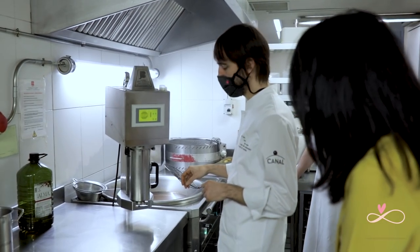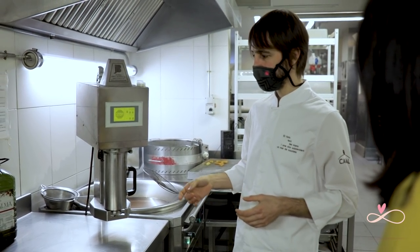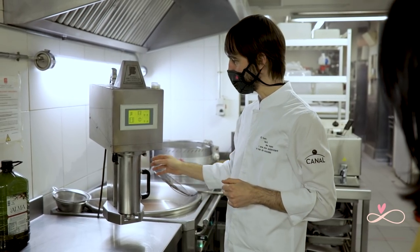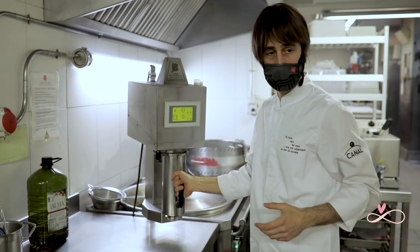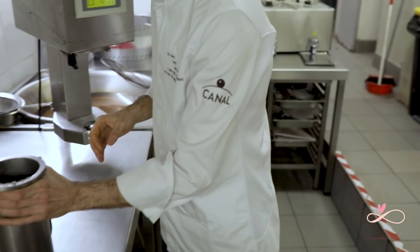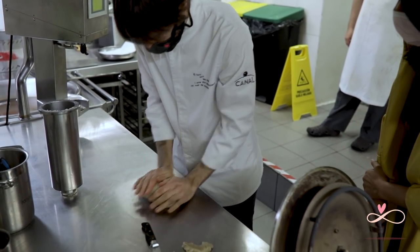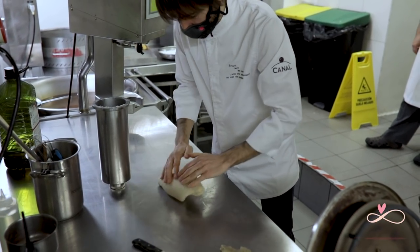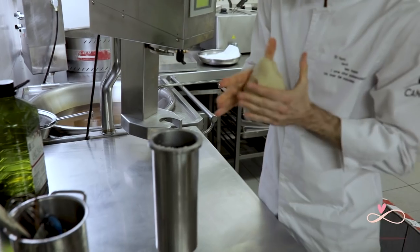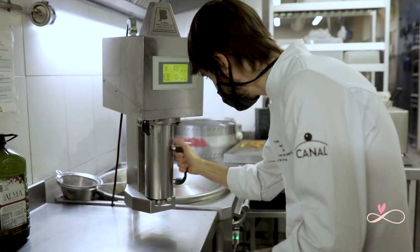Boiling water. Normally, in the typical churrerias that are all around Catalonia and in Spain, there's a machine with a wheel. And then you cut it with a scissors. We bought this machine that is the same, but it's automatic. We put the dough here. We mix another time. And then the dough is not soft. It's good. We put it here. There it goes.